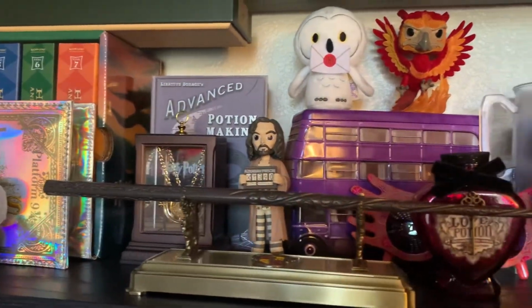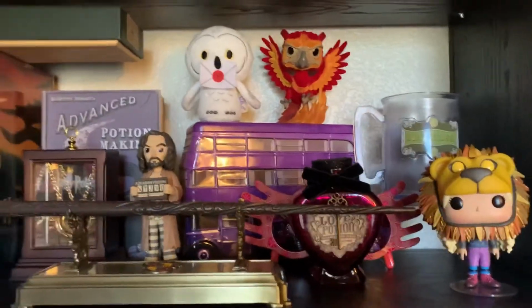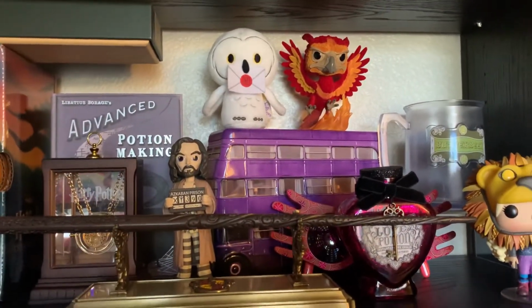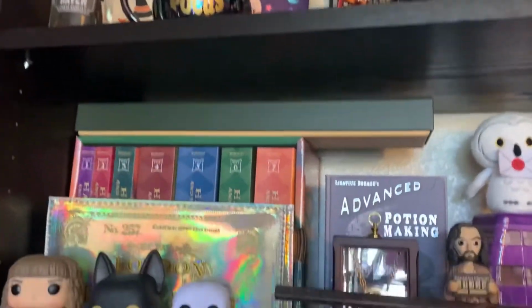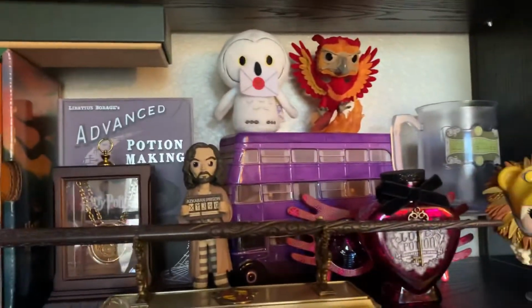I'm not going to go into detail about each and everything, just the things that I've added. So if you are interested in any of this stuff that I'm going to show you today, I do have an updated bookshelf tour that I did not that long ago that I will link up above and down below so that you can see where I got everything and who gave it to me, etc., etc.